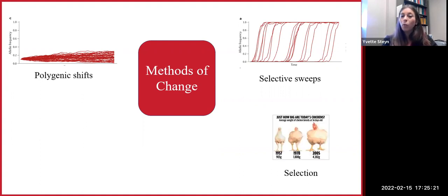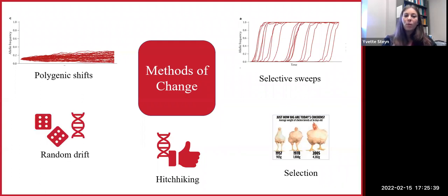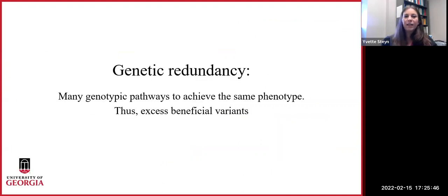Selection is a big reason why this changes, but there's also hitchhiking. So this would be an allele or gene that has increased in frequency, not because it is important, but because it is close to another one. This has increased genomic inbreeding because it leads to greater sections of the genome that are more similar. Random drift is something we sometimes forget about, but it can have a big effect. And that brings me to genetic redundancy.